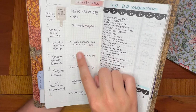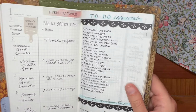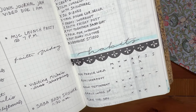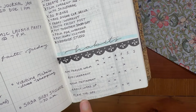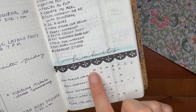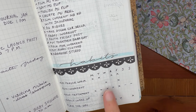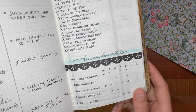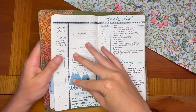And then I put events and tasks here on the right side of this page. And then I just had a running to-do list for the week and a habit tracker here at the bottom, with the habits listed on the left, and then Monday through Sunday with just a letter representing them over on this axis, so I could just mark them off as the week is going by. And that layout did work really well for me.